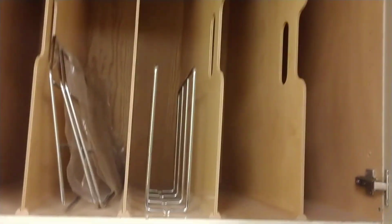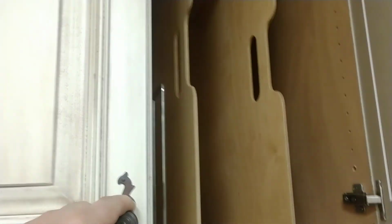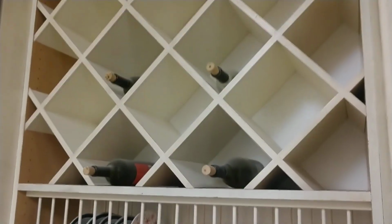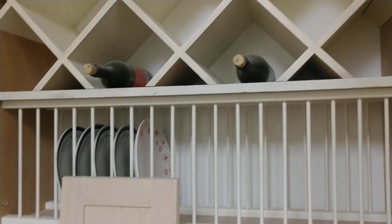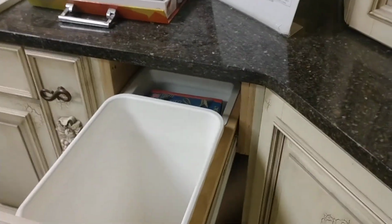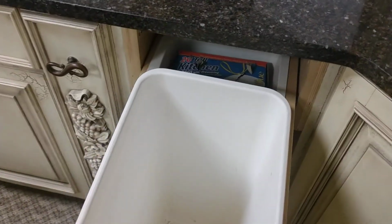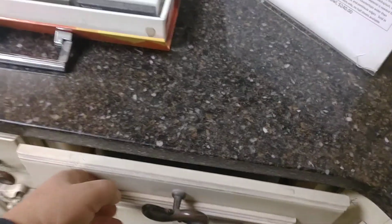You got all kinds of cookie sheet racks, from your little metal inexpensive ones up to these, which are a couple hundred dollars, these plywood ones that slide in and out. What else you got? Wine racks, which we're not crazy about. Kind of a waste of time and space. Dish racks. You got your trash pullouts. These are top mounts. You can put as many as 4 trash cans in these things. Usually you put a 50 or a couple of 35s.